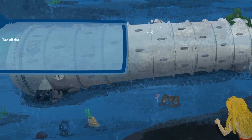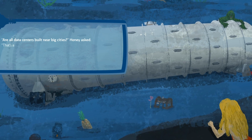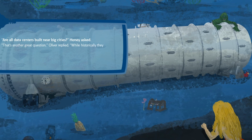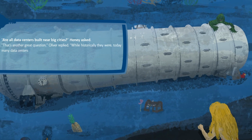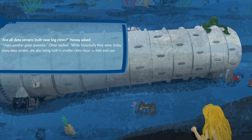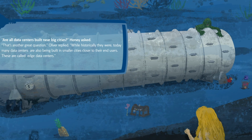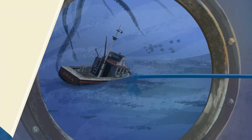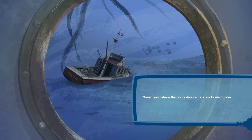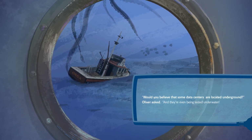Are all data centers built near big cities? Honey asked. That's another great question, Oliver replied. While historically they were, today many data centers are also being built in smaller cities, closer to their end users. These are called edge data centers. Would you believe that some data centers are located underground? Oliver asked. And they're even being tested underwater.